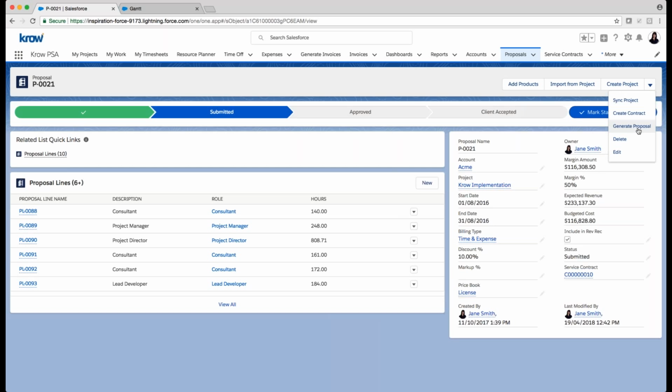And if you already use or license Conga, you can just configure it with Krow, where we can generate proposals and statement of works documents in any format, multiple proposal templates based on type of project and so forth that you need based on all of this data.